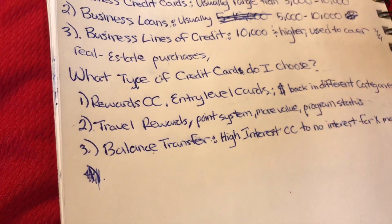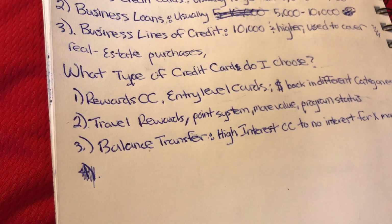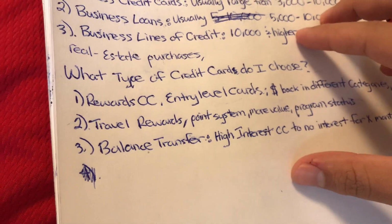We can go more into ratios later, and more or less how the whole credit system works. We'll talk about that later in another video.